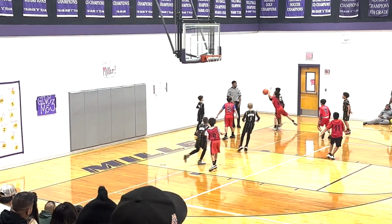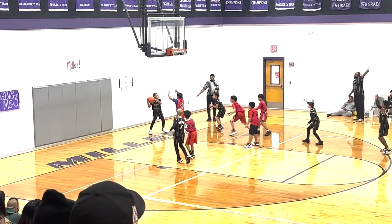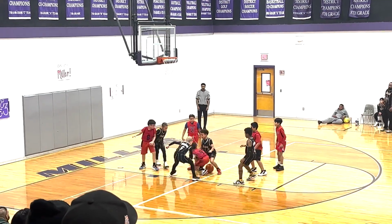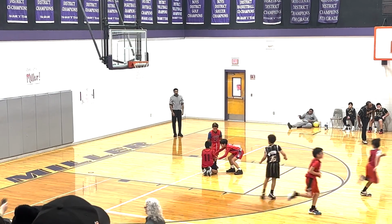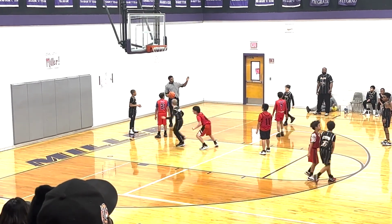4 had an open Cam, had he seen him, but went Drake's way and it's knocked away. Open Cam again, but maybe looked late as 9 came across. High pass. Drake. 3 ball. Won't drop. Got close. 9 couldn't board it. 11 has it now, and he's got to get rid of it before he stands up. And it's a travel as he gets to his knees. So another chance under the basket for the Jags.